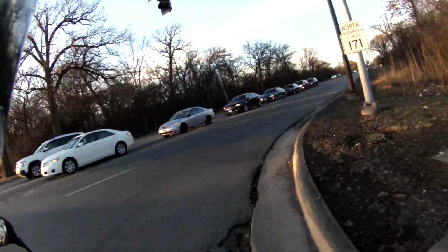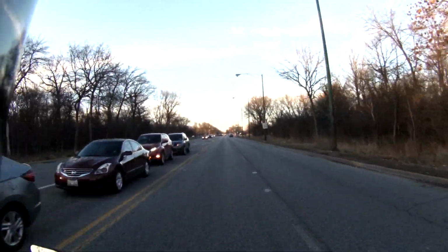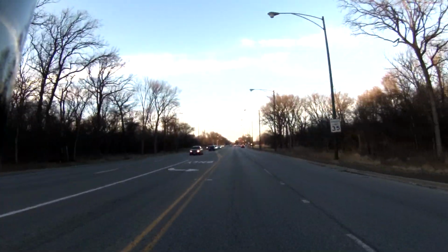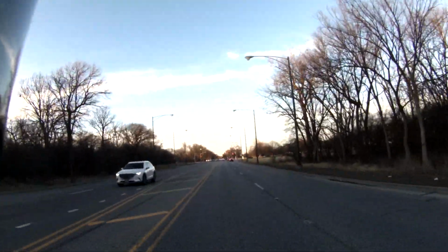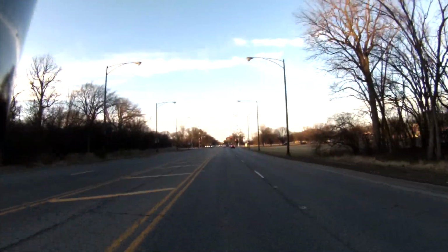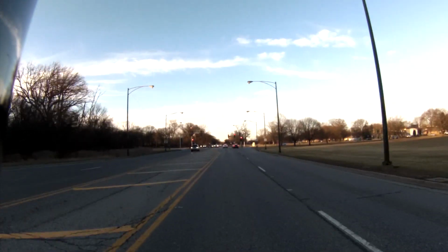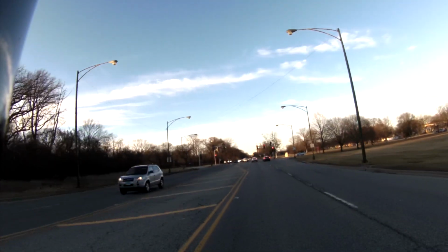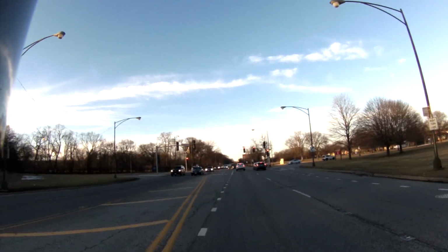Whoa. Okay, almost fell on that one. I guess the tires are just not warm enough to grip the floor, but luckily it did not fall. Pretty scary though. Alright, so now I know I cannot lean that hard on the bike. Alright, so I'll probably hit up the next street.